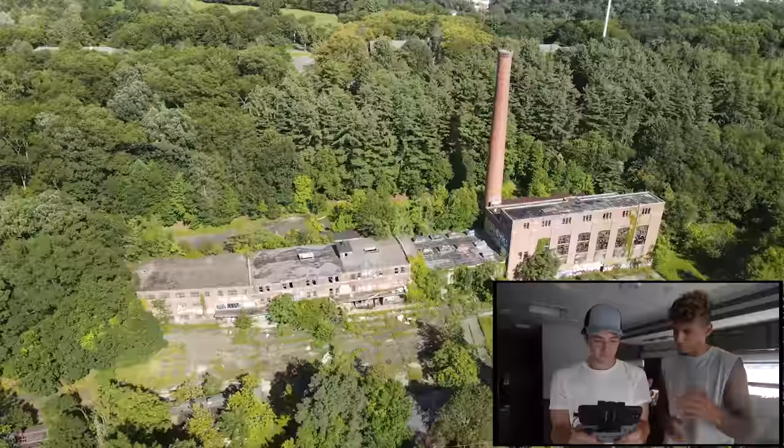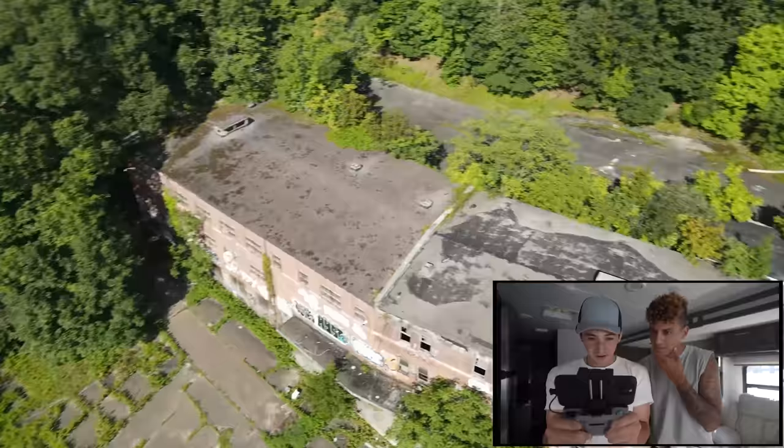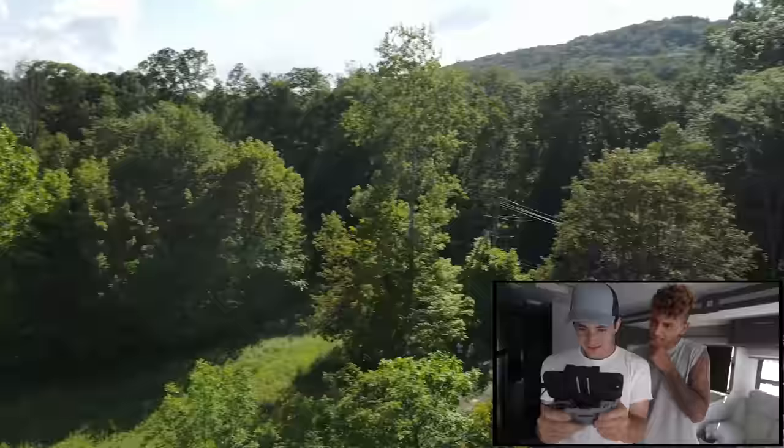And it's tucked deep inside the forest. Yeah. Like there's nothing around. Look at this. Even the school, like part of it's abandoned. Are you looking at what I'm looking at? It kind of looks like the paper mill almost. Yeah, it does. There's a ton of graffiti on all of these abandoned buildings, which means a lot of other people have been here before us.